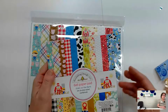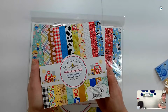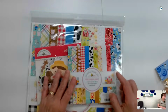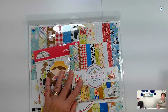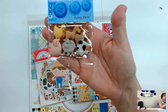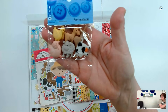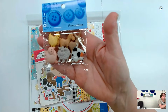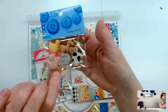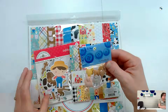And then we also brought in the 6x6 paper tablet. And somebody talked about that being for even a baby book, or maybe you had a birthday party that was farm themed. And then we look at these buttons. I think the sheep is really hilarious in these. Did you give the name of that album kit? It's Little Celebrations. That was the album kit. So here's little buttons and you get 6 little farm animals. And it's called Funny Farm from Dress It Up.